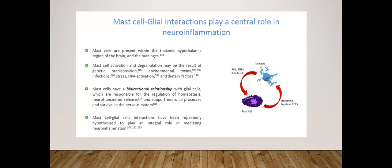Okay, they have a bidirectional relationship with glial cells, which are in the brain, and they're responsible for neurotransmitter release and things like that. The relationship between mast cells and glial cells is thought to play a major role in neuroinflammation. And keep in mind, neuroinflammation can impair your body's ability to deal with pain and neuropathic pain. Okay, so you see the result. Mast cells, histamine, there's your microglia, there's your free radicals, and there's your inflammation.